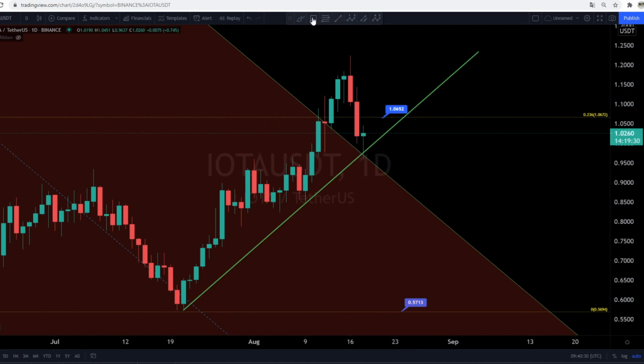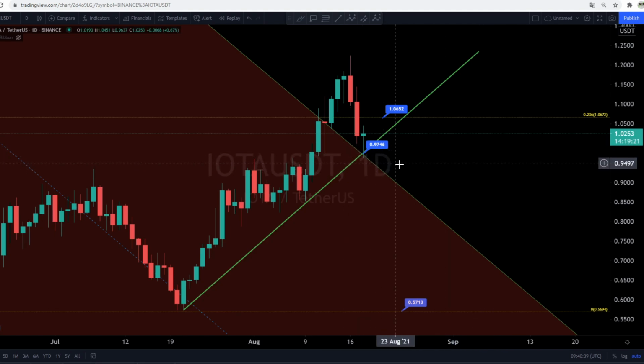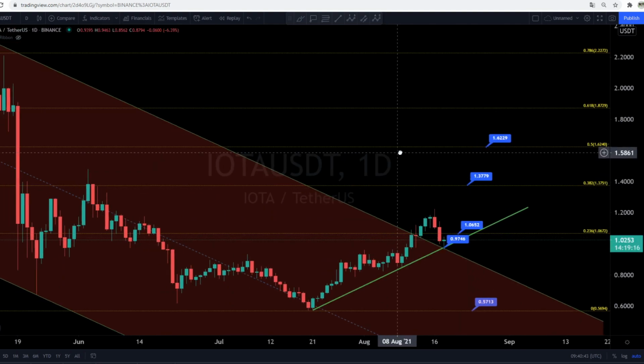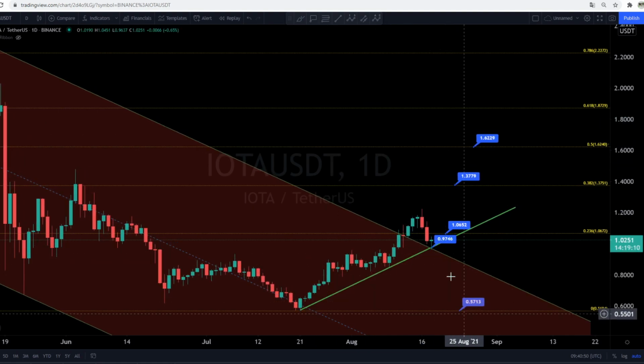And watch this point. We must hold $1.97. We must hold it. If we will lose this line to the downside with a confirmed closing candle, we have a really big problem here for IOTA. Guys, watch this. So this was the very quick analysis for IOTA. I hope, guys, you're making millions. It doesn't matter if you go long or if you go short from here.